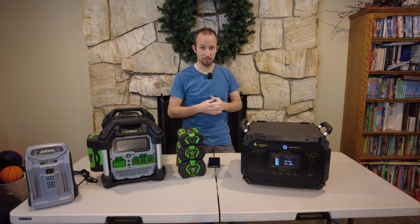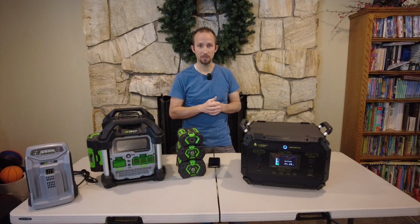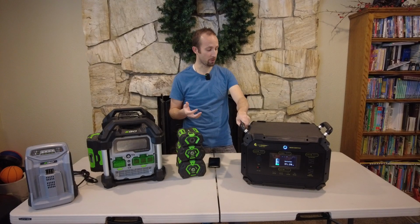Obviously, depending on the size of the unit. Most of your RV units pull about 1600 to 1700 watts in hot conditions. So this could run that for a while with an expansion pack, and then it'd take a while to charge it back up. You'd want quite a bit of solar going into it if you were to do that.